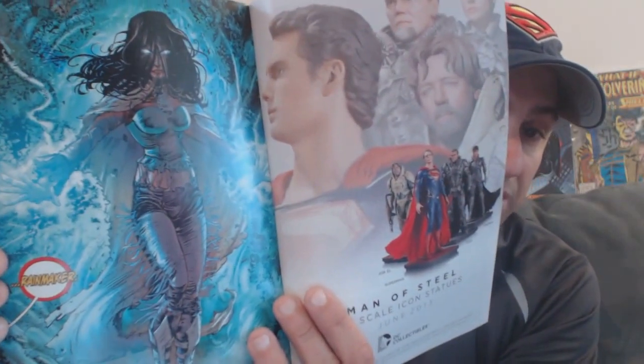The artwork looks like it's a little bit of an improvement from the last issue. There's one page in here that I'm going to show you, which is the back page, that looked pretty cool. So I was like, all right, well, let's see what this is about. I don't know how long I'm going to give it, but hopefully it's an improvement.